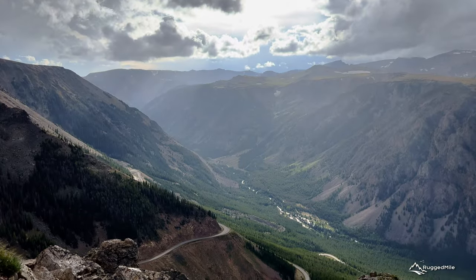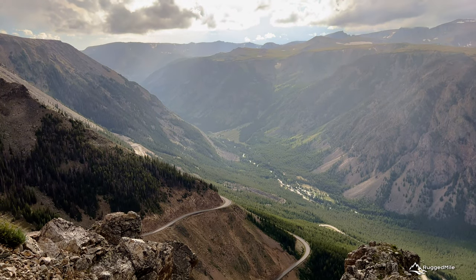As you climb higher in elevation, the trees become fewer, but the beauty only increases.